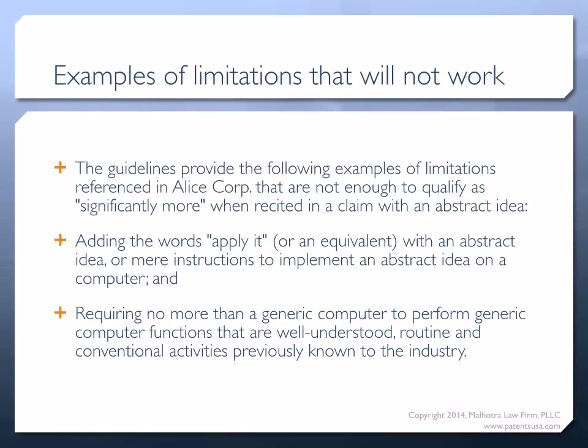Examples of limitations that will not work. The guidelines provide the following examples of limitations referenced in Alice Corp. that are not enough to qualify as significantly more when recited in a claim with an abstract idea: adding the words "apply it" or an equivalent with an abstract idea, or mere instructions to implement an abstract idea on a computer, and requiring no more than a generic computer to perform generic computer functions that are well understood, routine, and conventional activities previously known to the industry.